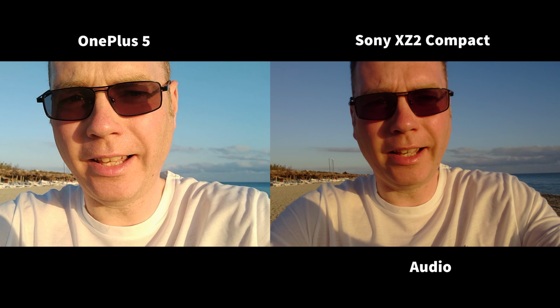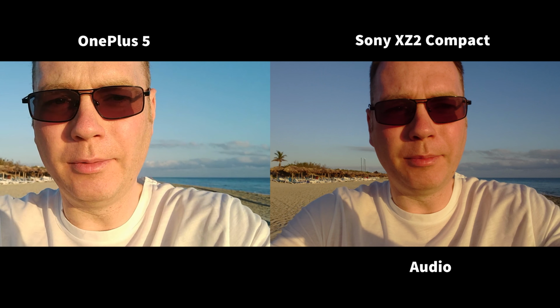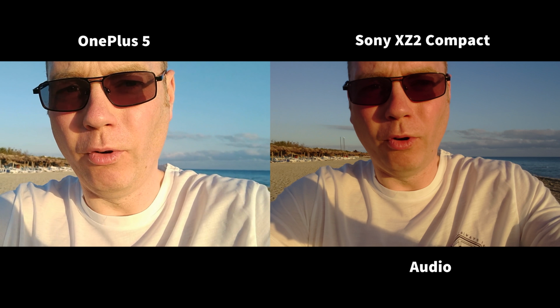The 5 has a slight edge over the Compact, being a slightly bigger screen. It makes it slightly better for doing vlogging, but I have to say the Compact, being compact, makes it much easier to take around when on holiday.